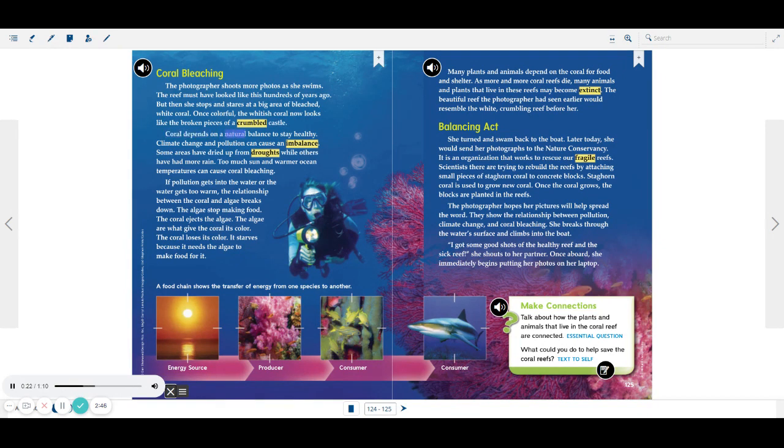Coral depends on a natural balance to stay healthy. Climate change and pollution can cause an imbalance. Some areas have dried up from droughts, while others have had more rain. Too much sun and warmer ocean temperatures can cause coral bleaching.